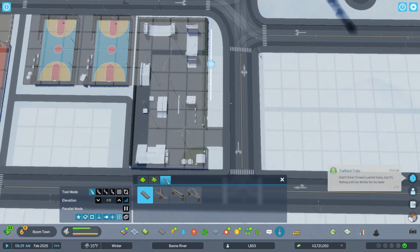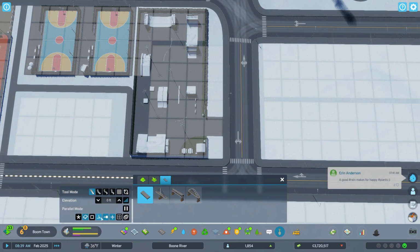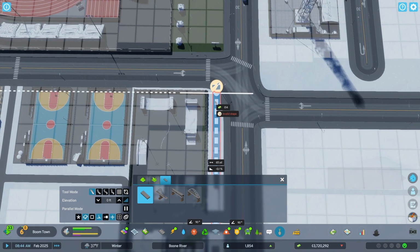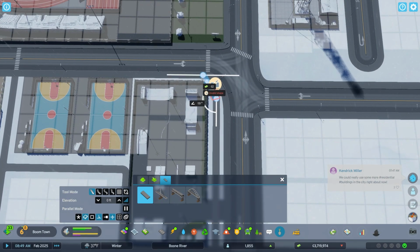I want to run a path down here. Turn zoning cell and existing geometry off. No. There we go. It's the side of a building. That was our issue. Just run that out there. Beautiful. Let's turn everything off for the time being.